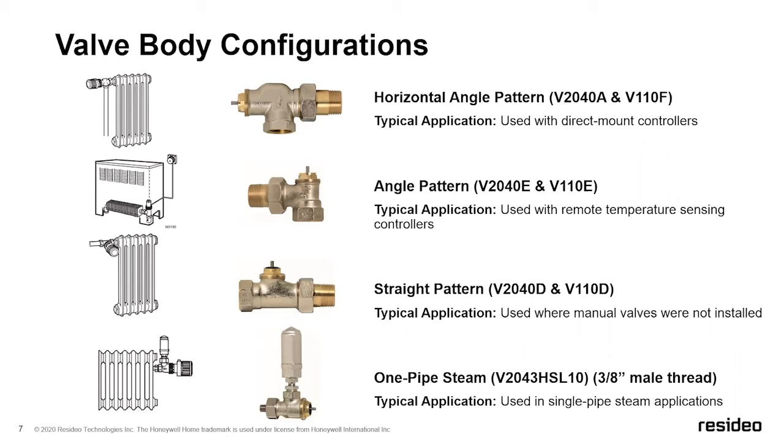Now, the one thing I will point out, if you see there in the application image, I'm using an operator that's actually mounted to the wall. And I'll talk about this more, but the reason is, if you look at how that operator is going to screw onto it, and when I'm saying operator, I mean actuator. If it screws on directly, you don't want to use a direct mount actuator.